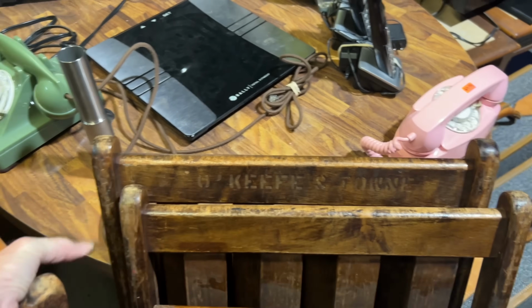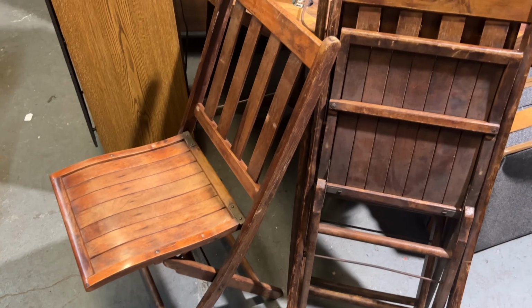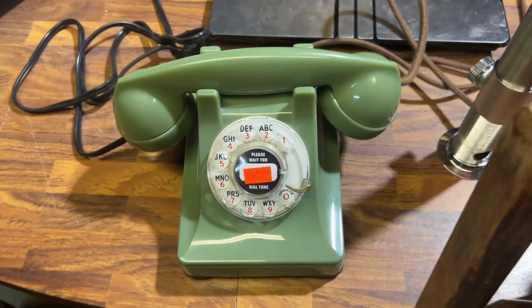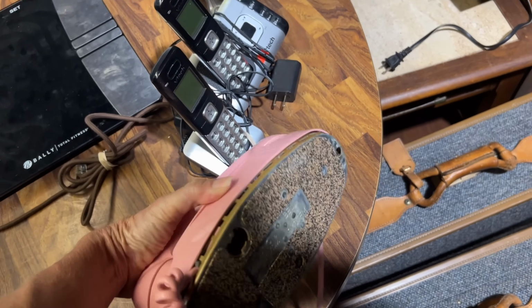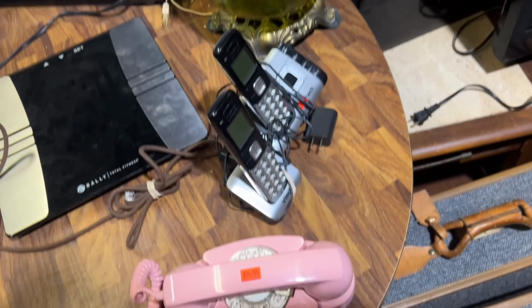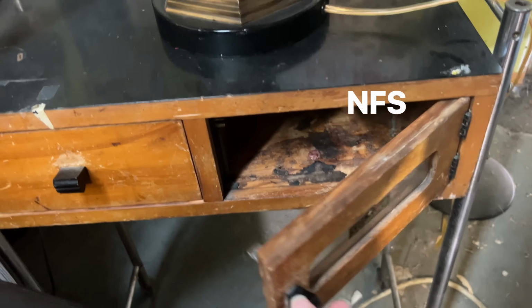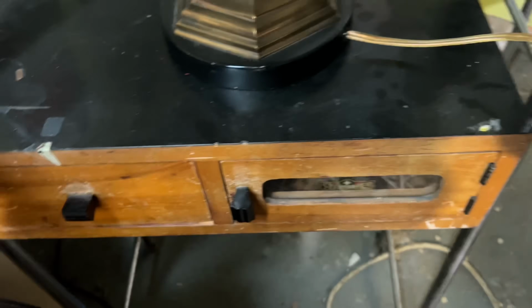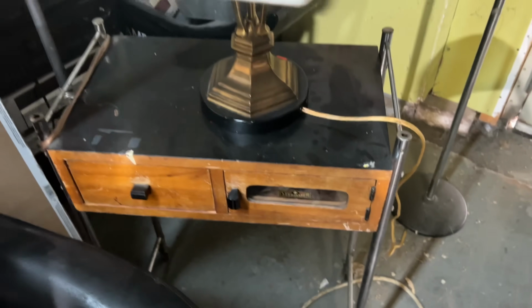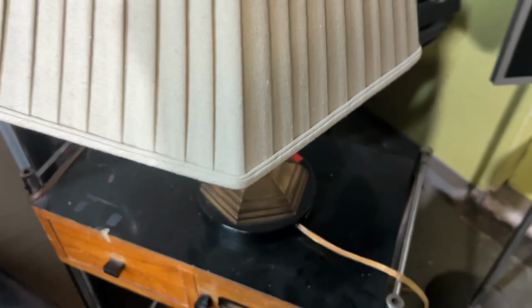O'Keefe in Town. Makes me think of Georgia O'Keeffe. These look nice and sturdy. $19.99. This thing is so clean and pristine, like it was never used. I was gonna say reproduction, but I don't think that it is. This cute cabinet. It's on wheels. Maybe dentist or just a doctor's office, period. I don't think it's priced. These front ones still have holes on them. The back ones have caps. I don't know if that's any specific reason. $24.99 on the clock, or on the lamp.